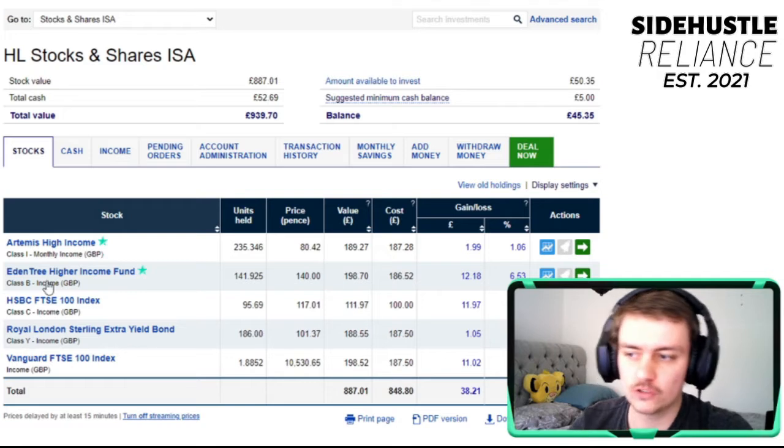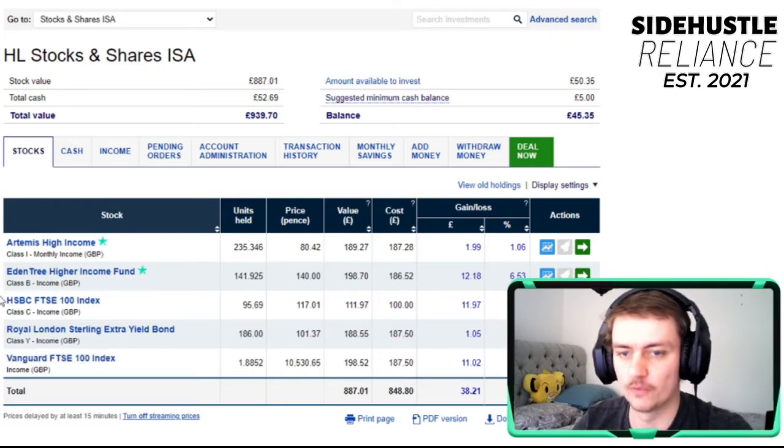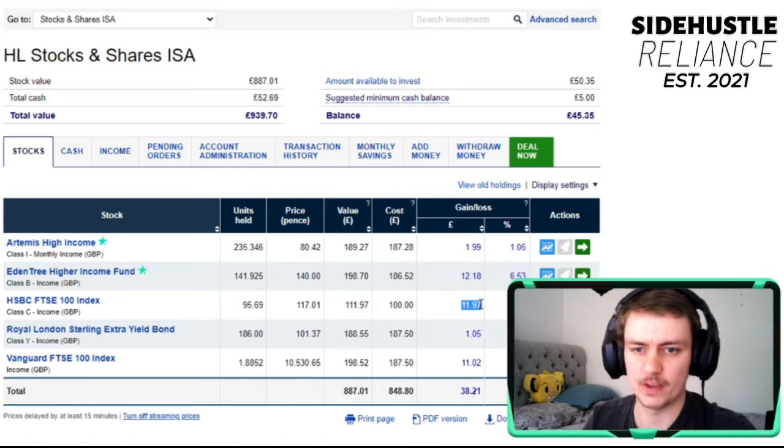If you're wondering why I've got 2 FTSE 100s, I shouldn't. I bought into the HSBC one first. I made an error, my fault. I put £100 in, and I'm leaving that £100 in the account. I want to see how much potential growth I get. So far, I've made £11.97, and I'm still going to receive my dividend for that amount eventually anyway, so that's why that's there.